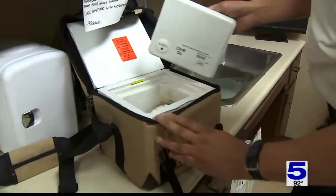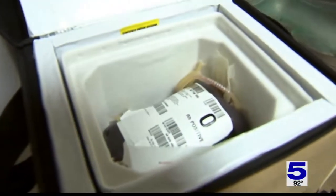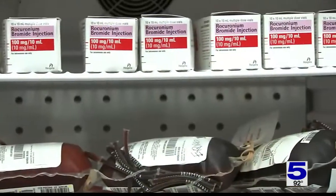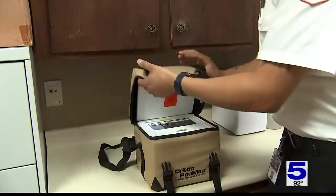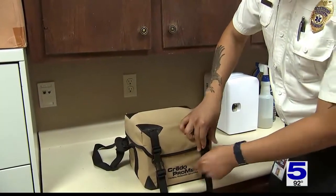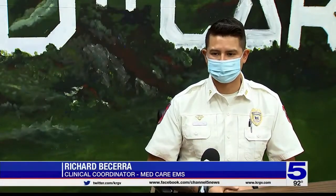This is what we use to transport the blood. This will actually keep the blood cold for 48 hours in the back of a hot vehicle. Each pouch contains 1 unit of blood, with temperature checks happening every 30 seconds while it sits inside this mini freezer. And when a patient needs it, we take the blood from 35 degrees Fahrenheit, warm it all the way up to 98.6 degrees body temperature, and within 10 seconds we have warm blood infusing into our patients.